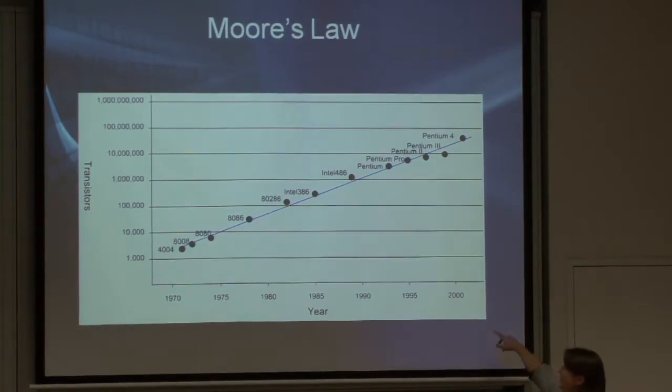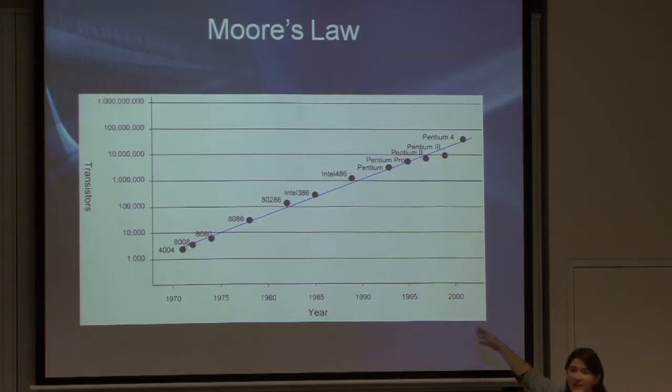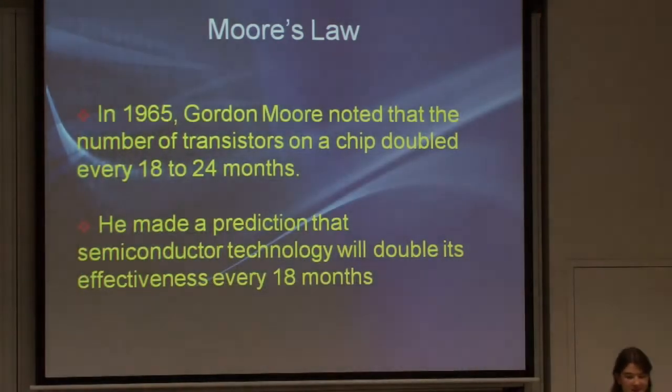And this is an old plot, because I used to teach back in these days, so this used to be state of the art. So this shows the trend continues upwards. So we keep on doubling the number of transistors we have on our integrated circuits.